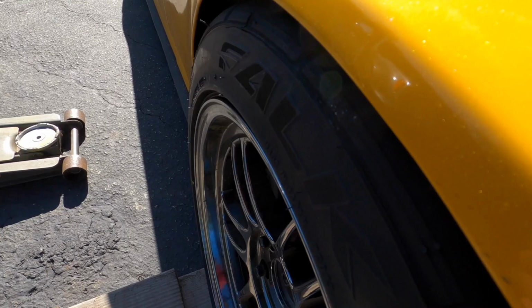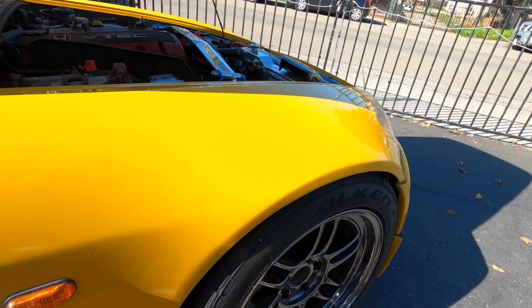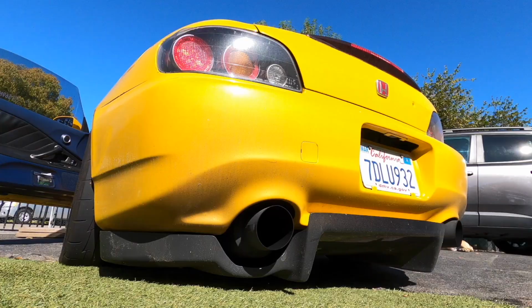Just by looking at the tires right now, they look so aggressive. I think I'm gonna destroy my fenders. No way. Check it out. Literally spot on. If I went any more aggressive on these things, I would for sure destroy the fenders. Good thing the car is not slammed all the way down. Let me go ahead and get it down from these 4x4s, and then we can actually see how the car sits. This thing's gonna be insane.